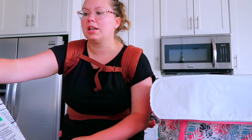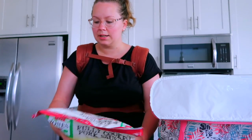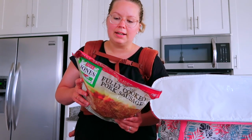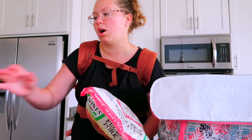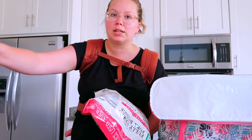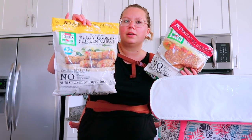Now I actually got the pork sausage ones for me this month because I wanted something higher in fat. These are pork, water, salt, spices, and they do have a little bit of sugar, but for one patty, it's 16 grams of fat, 5 grams of protein, and 1 carb. Whereas the chicken ones are only 5 grams of fat for the 3 links, but they are 10 grams of protein.